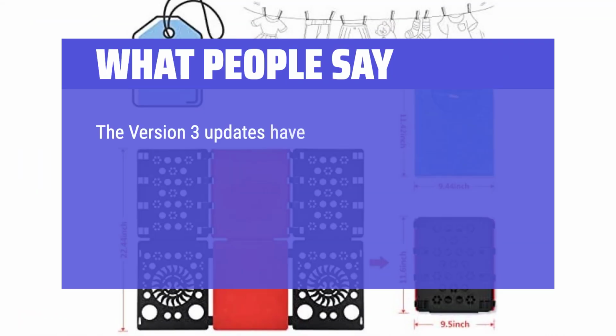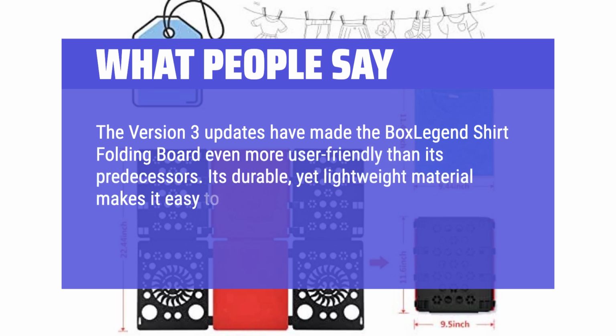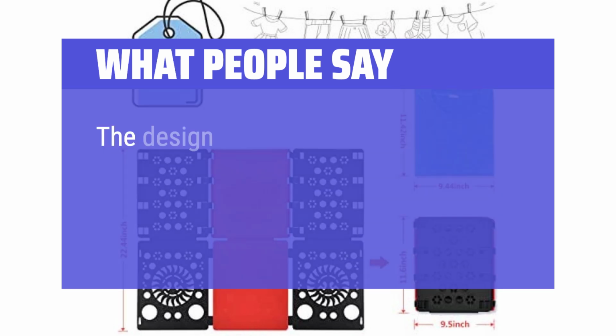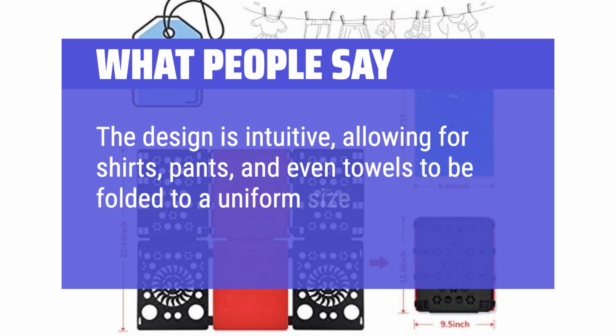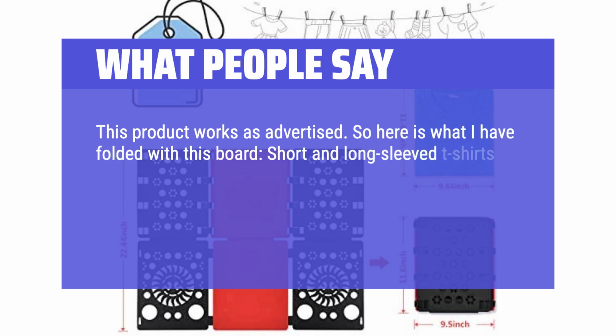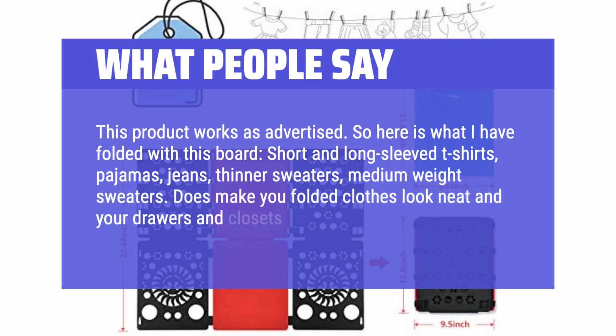The version 3 updates have made the BoxLegend shirt folding board even more user-friendly than its predecessors. Its durable, yet lightweight material makes it easy to handle, and the enhanced hinges ensure smooth folding action every time. The design is intuitive, allowing for shirts, pants, and even towels to be folded to a uniform size in just a few simple steps. This product works as advertised. So here is what I have folded with this board: short and long sleeve t-shirts, pajamas, jeans, thinner sweaters, medium weight sweaters. Does make your folded clothes look neat and your drawers and closet shelves tidy.